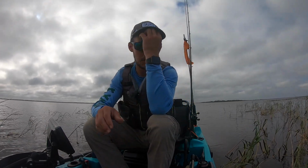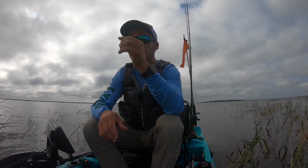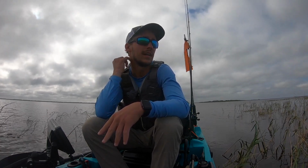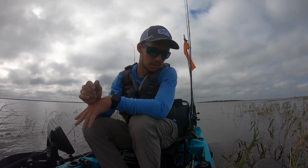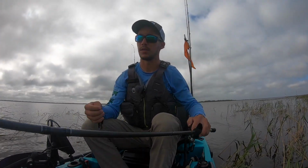I have an idea what I want to do, but that's not going to be until later because I want to try some other stuff before I do it. I'm going to keep working this grass line and see if I get anything to bite. I'm working a swim jig through it. And the guy that I was talking to at the ramp said that bluegill spawn's starting to happen too.